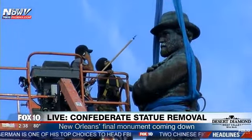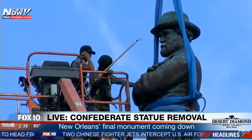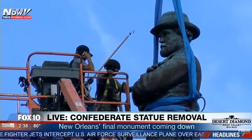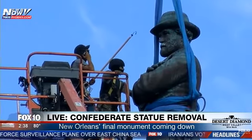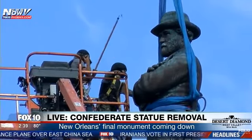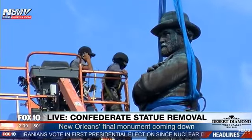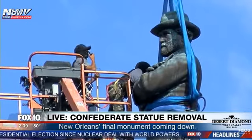Right now they are checking the tension on that strap up there to make sure that it will hold. Based on the structure of the statue, it looks like the straps fit rather well underneath General Lee's crossed arms. That should give them an extra measure of support, but I'm not an expert on these things, but I assume that they are, and we will just see how things proceed from here.